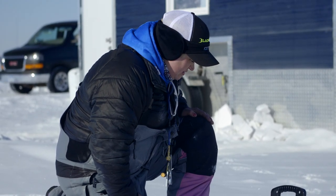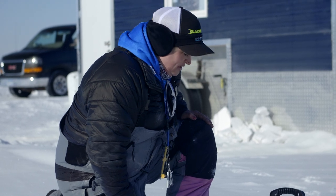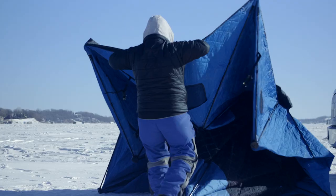Any specific spot we should put the hub? 14 feet and showing fish, right here.